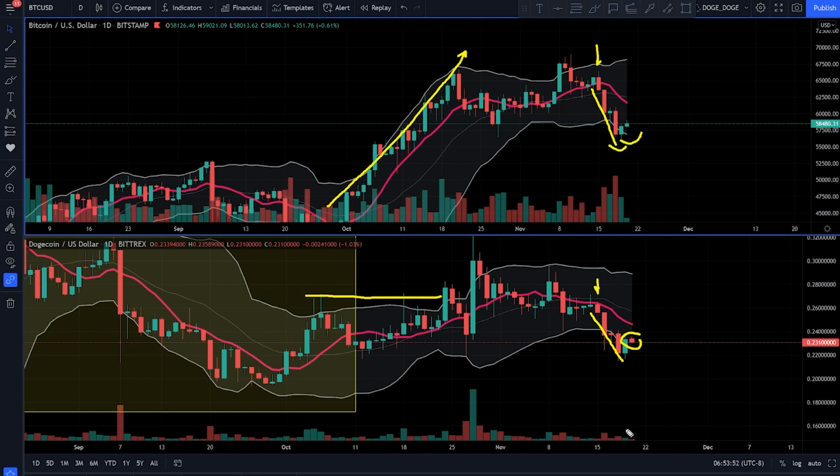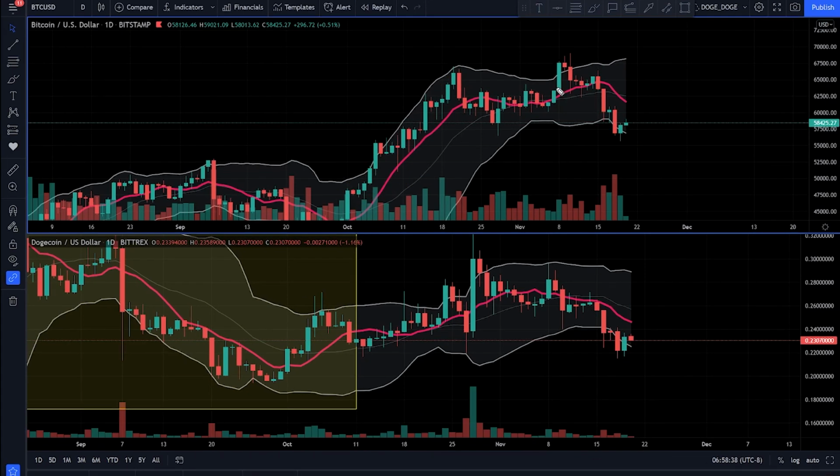And the problem is this, it's all because there is no buying support. The buy volume is very anemic. There's no buyers out there to support this run up in price. When we look at Bitcoin, we see volume pick up, spike up. We don't see that with Dogecoin. No volume at all.